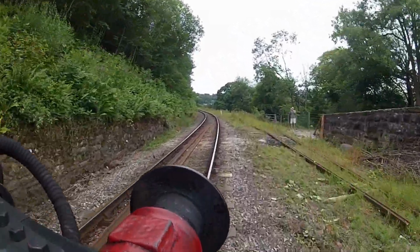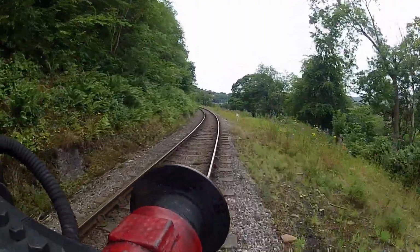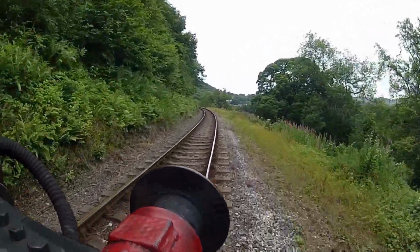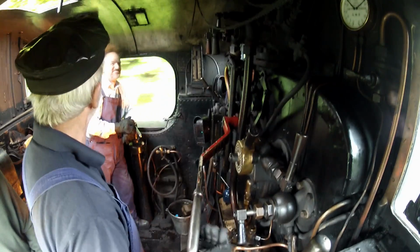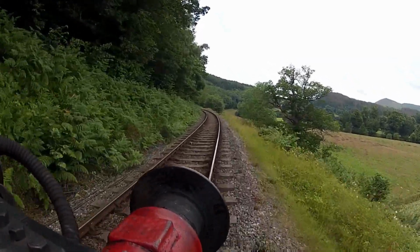We're climbing hard, and between here and the far end of Berwyn Tunnel, we'll have made another 80 feet. The gradient beneath Berwyn Mountain is around 1 in 75, and there's a constant curve which prevents us from seeing the light at the far end until quite late on.